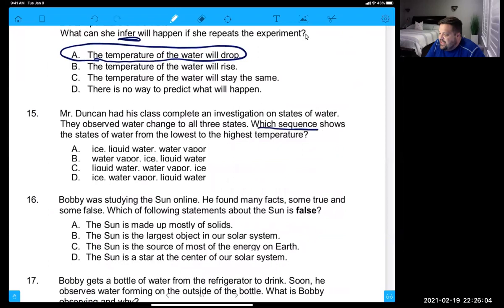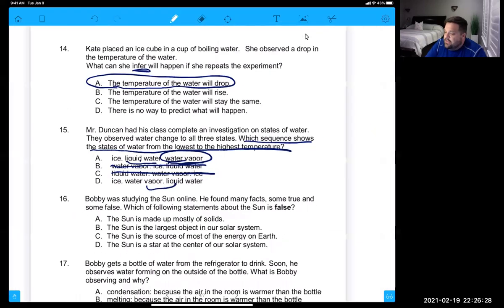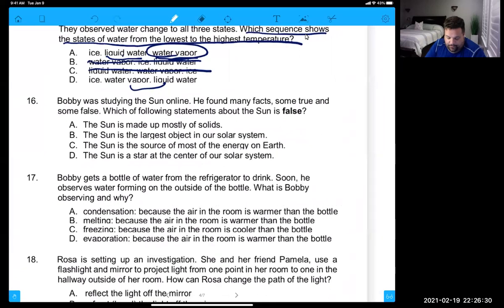Okay, which sequence shows the states of water from the lowest to highest temperatures? Well, we know ice is solid and cold, so that's got to be the coldest. So you can immediately take out B and C because it doesn't have ice first. And then you have to have the liquid water, and water vapor is what happens to liquid water when you heat it up, right? So 15 has got to be A because this one's got it backwards. All right, do number 16, pause me.